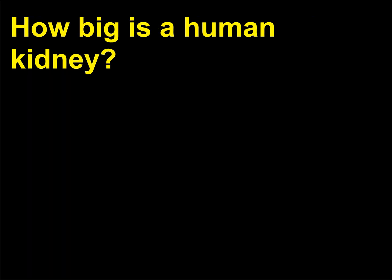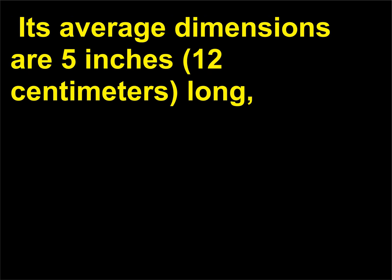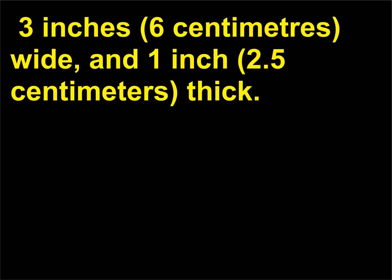How big is a human kidney? The human kidney is about the size of a human fist and weighs about 5 ounces, 150 grams. Its average dimensions are 5 inches, 12 centimeters, long, 3 inches, 6 centimeters, wide, and 1 inch, 2.5 centimeters, thick.